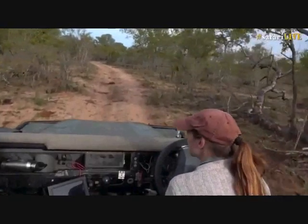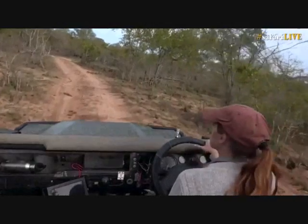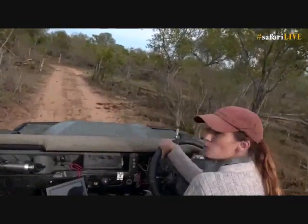This is one of Karula's favorite hiding spots for her cubs. Apparently she crossed further south. She went onto the southern side of our traverse area, but it didn't look like the cubs went with her.